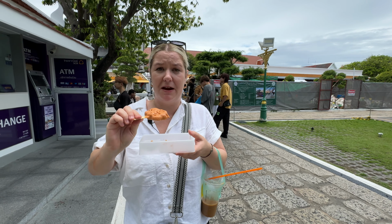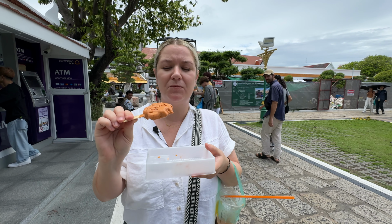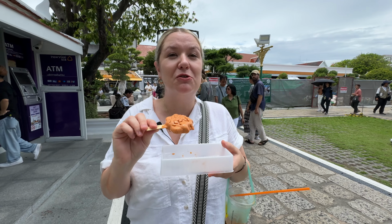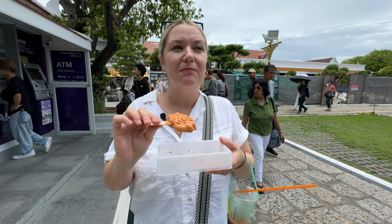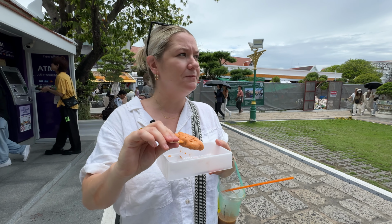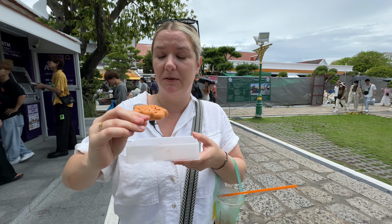This is so worth 89 baht. Nice and refreshing on the hot day here. I'm literally, my clothes are soaking wet. It actually doesn't feel that hot right now because the clouds are out. It's just super, super humid.